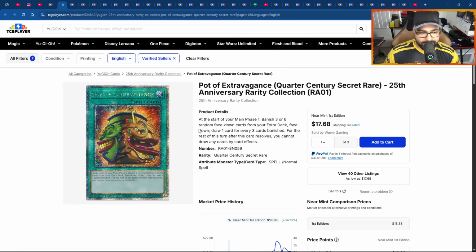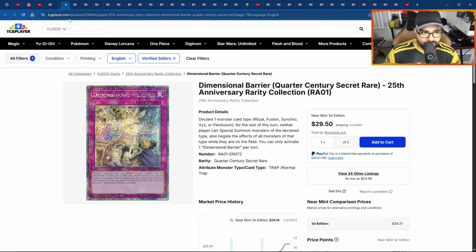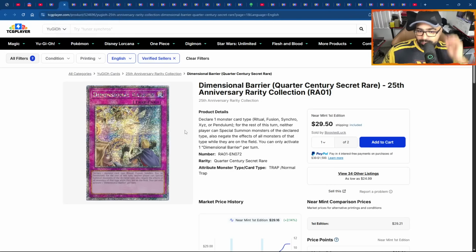As a pot card, I like it because it's the same price as the alternate art, so you guys just pick your choosing and get exposure to the card. We have D Barrier, man. We have Dimensional Barrier. Again, this card is just so versatile. That was the word that I was finding in my market watch a couple days ago to talk about Ash, I think it was, when we were talking about Stampede Secret Rare.